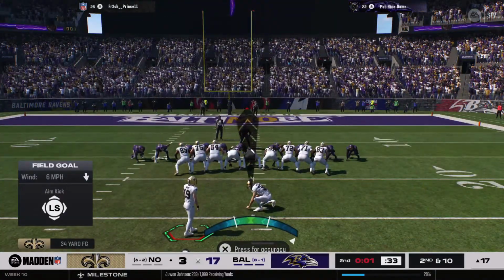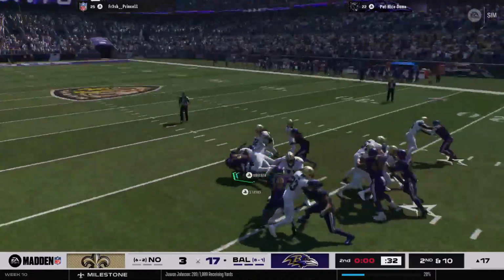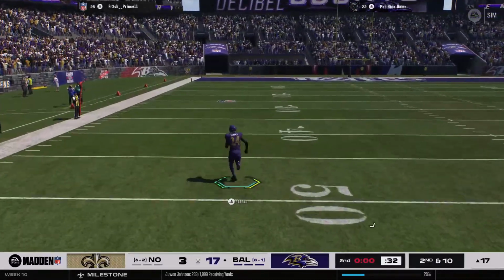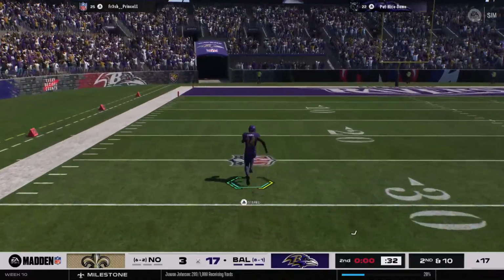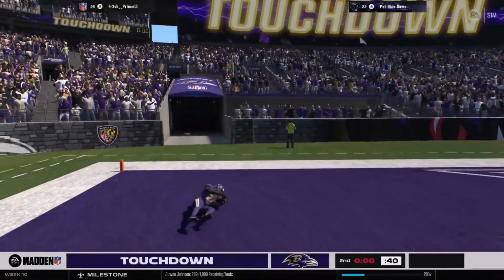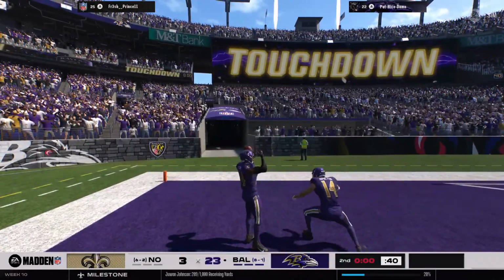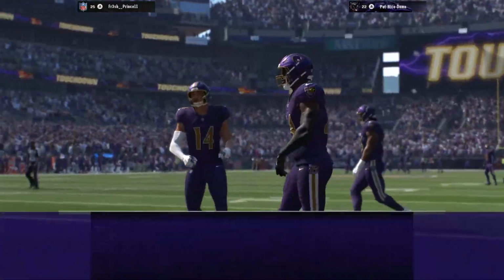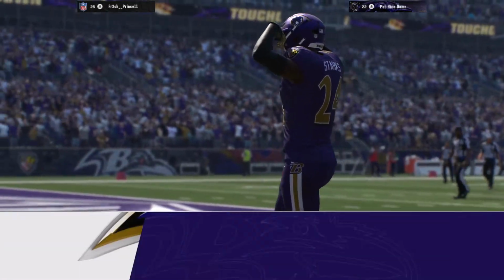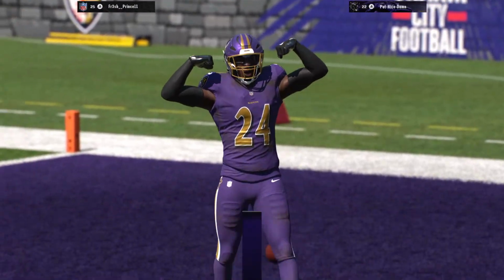So with 1 second left in the half, on is the field goal unit. Oh, they get to the football, and it's blocked. There he goes, left side, and all the way in for a Ravens touchdown. A great play there as time expires in the first half. And the Ravens take the blocked field goal and convert it into 6 points.